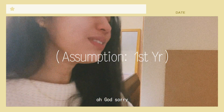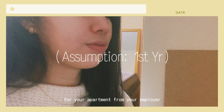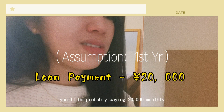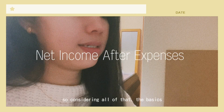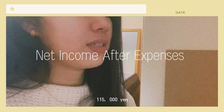If you acquired a loan for the deposit and key money for your apartment from your employer, you'll probably be paying 20,000 monthly. So, considering all of that, you'll probably end with 115,000 yen.